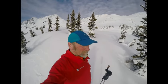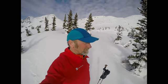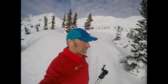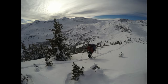I'm Mitch Sulkers, a professional member of the Canadian Avalanche Association. I'm here on the Duffey on January the 23rd, having a look at what's happened after our pineapple express has gone through. We're traveling from 1,350 to 2,150 meters today, and lots of storm slab around.